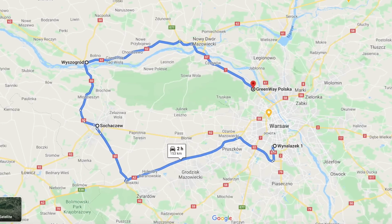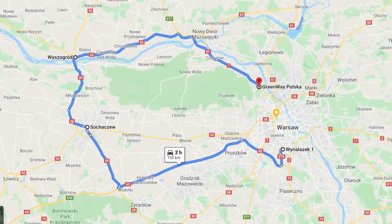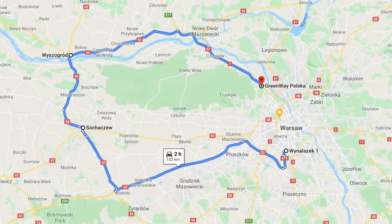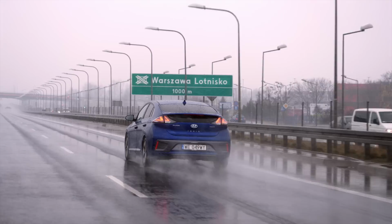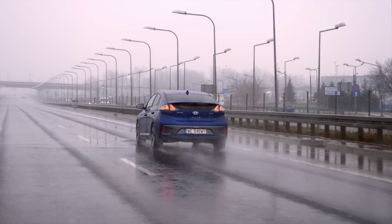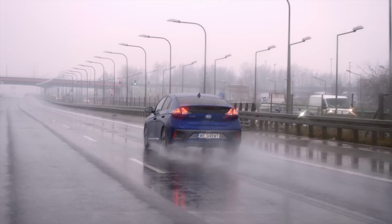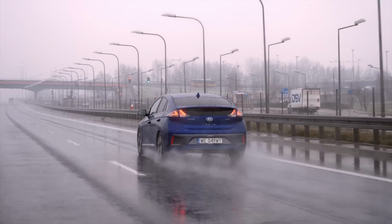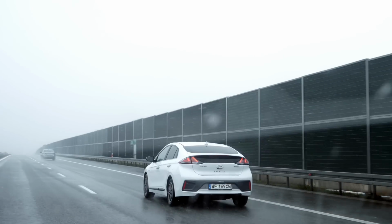After breakfast, we went on a 150-kilometer route, which includes motorway, dual carriageway, and regular country roads. The speed limits in Poland are 140, 120, and 90 kilometers per hour, respectively, and I am trying to keep up despite the weather. Because of the weather, I also decided it would be wiser to focus on driving rather than talking to the camera, so we only got a couple of driving shots for cutaways.